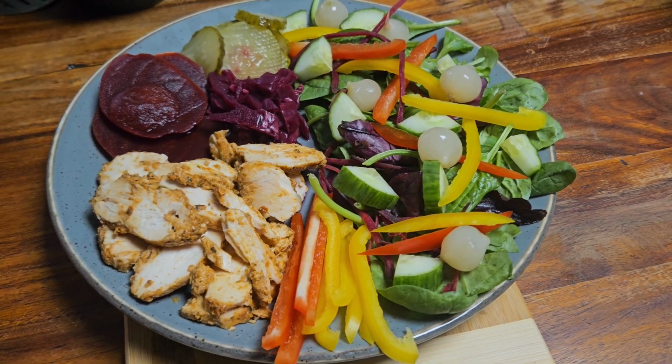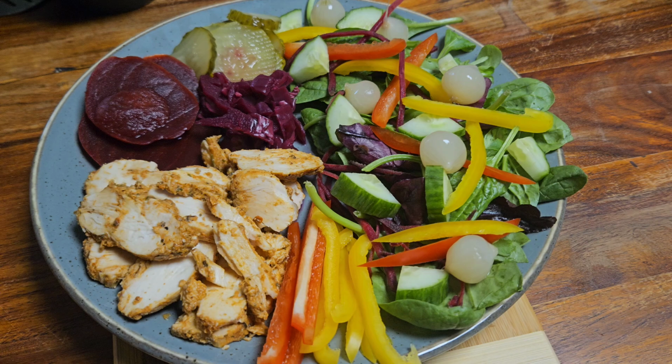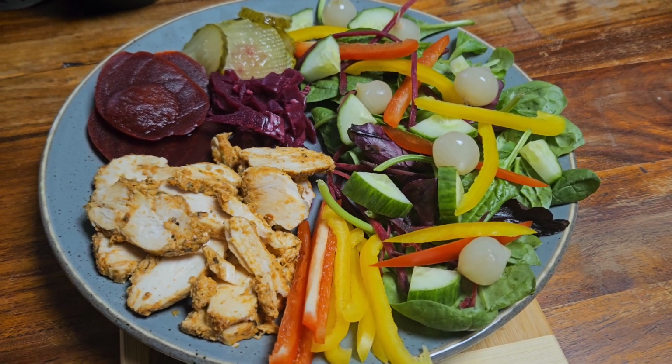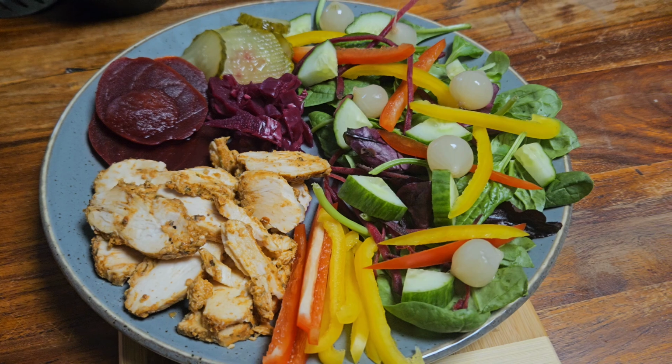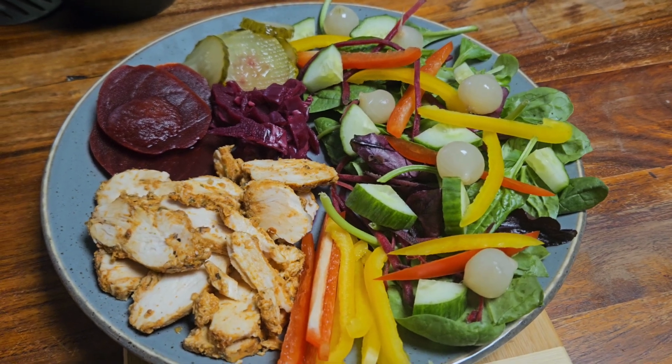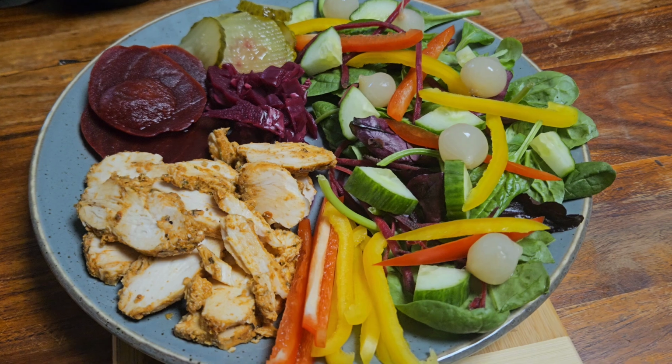Okay, folks, who would have guessed it? Of course, I've just done another salad. 1.5 Syns for all of this. I've used some Mexican chicken out of Asda. It's 1.5 Syns for the pack.